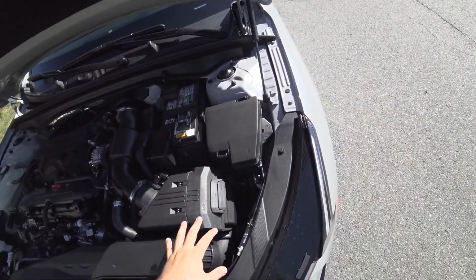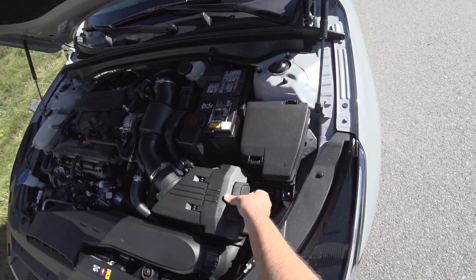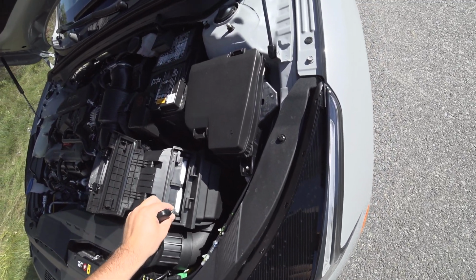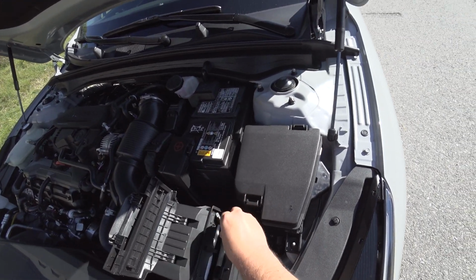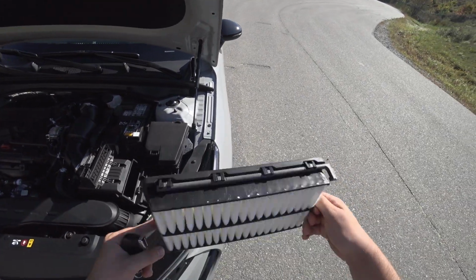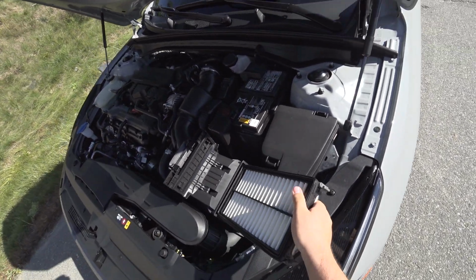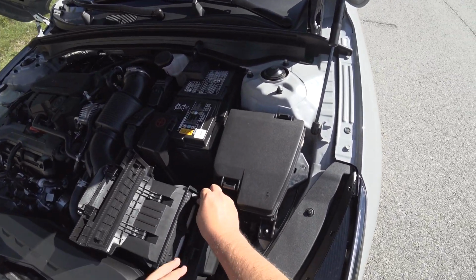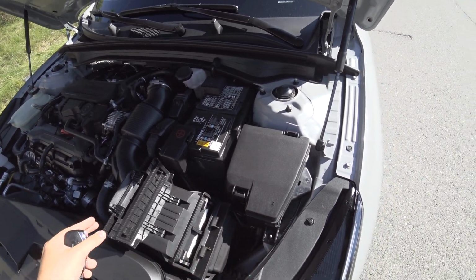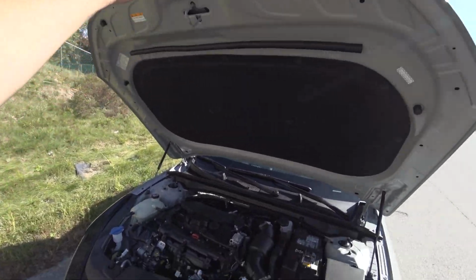Air intake. And you can open up the airbox right there. Turn that. Turn that. Ta-da! There's your air filter. Easy as that. Thought that was a pretty neat feature.